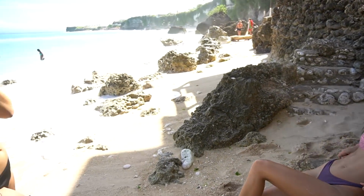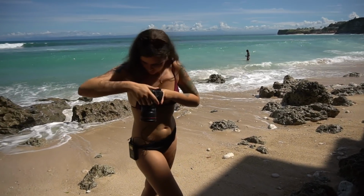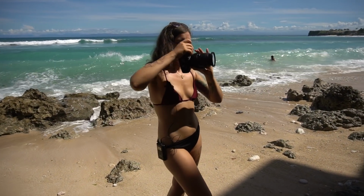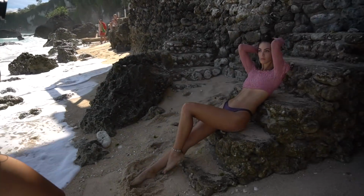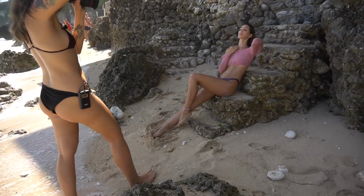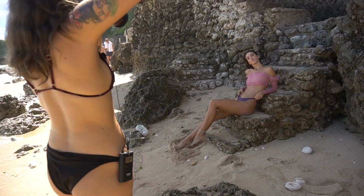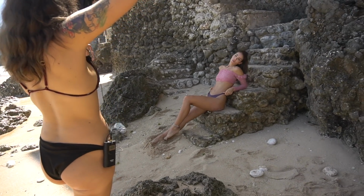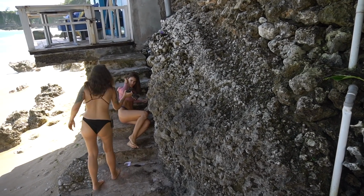I did shoot a few images that were a bit closer up, maybe at like 50 or 60 mil. But obviously it just kind of depends on the situation. If you shoot a closer portrait, it's obviously better to shoot at a closer focal length. And if you're shooting a full body kind of fashion or swimwear kind of shoot, then it's better to stick to a wider lens.